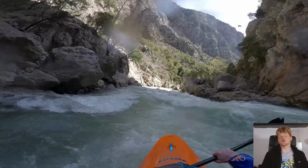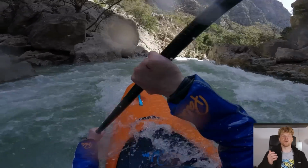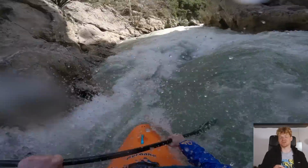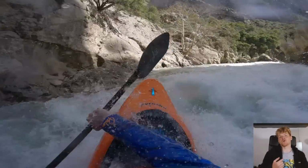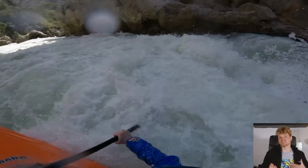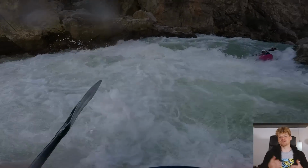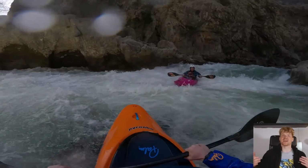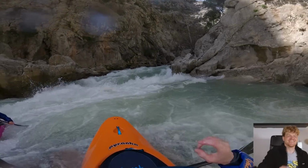At this water level, which is medium/medium low, this is not a big deal at all, but when it gets higher, that curler gets pretty big, the eddy pushes back into the hole, and the hole gets pretty ferocious. So that's why it's called Runaway, because when it's higher, I am intimidated about it, and I firmly feel like I'm running away from it.